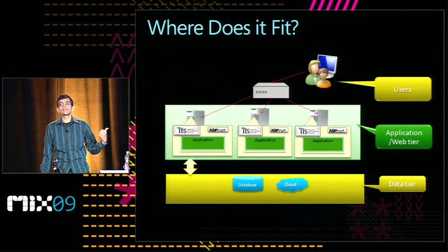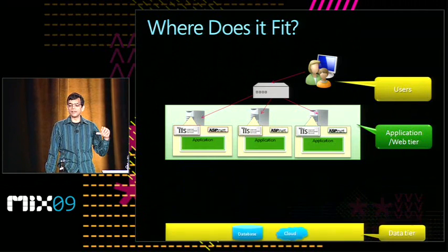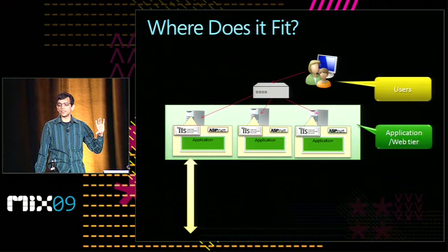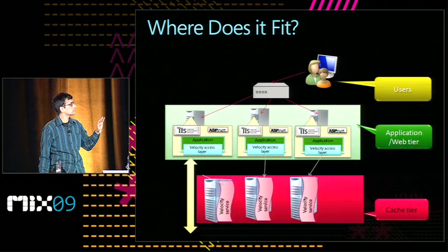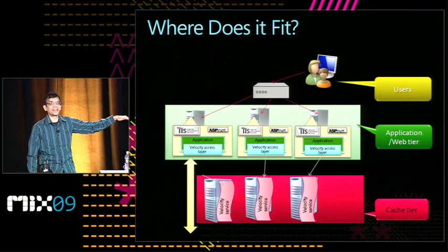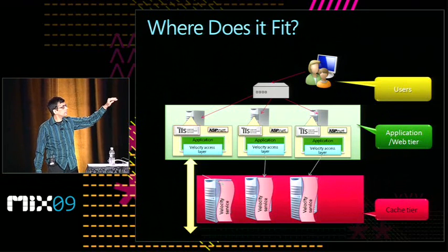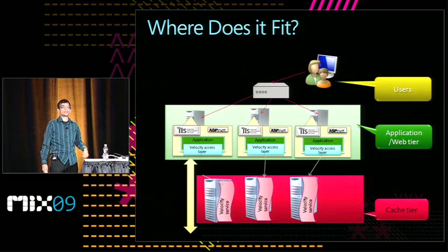So where does it fit in that architecture that we showed you before? It basically is going to slide in right in between your app tier and your data tier. Well, the data tier kind of disappeared, but assume it's somewhere down there. So it fits in. So you put the clients within the app tier. The clients talk to Velocity, and your app can still talk to the data tier.